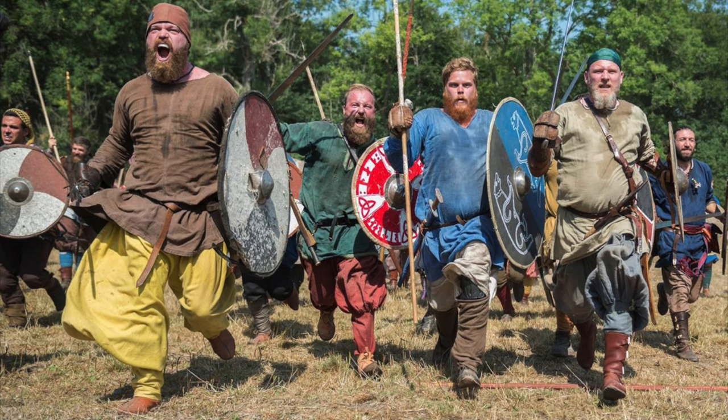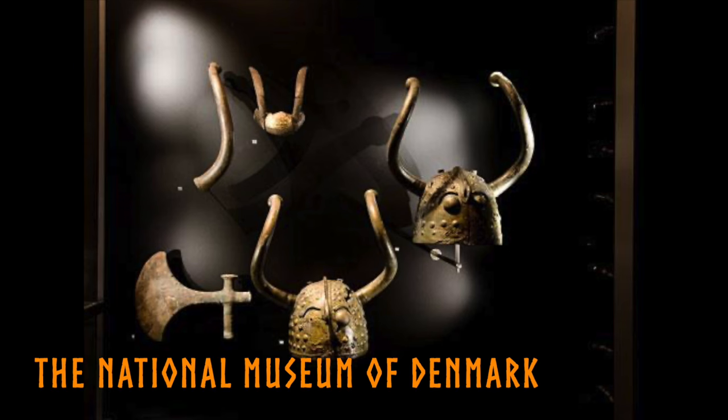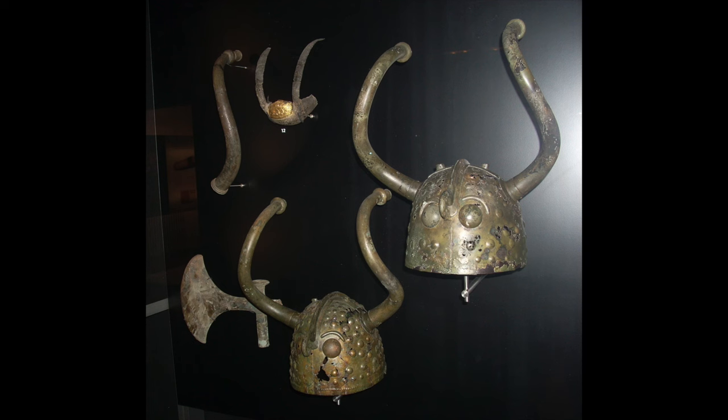And can we with certainty conclude that the Vikings didn't have horns on their helmets? We have sparse information from the Viking Age. In the National Museum of Denmark, there's a display of helmets from the Bronze Age that have horns on. These were found in 1942 in a bog near a small town called Veksø on the island of Zealand.